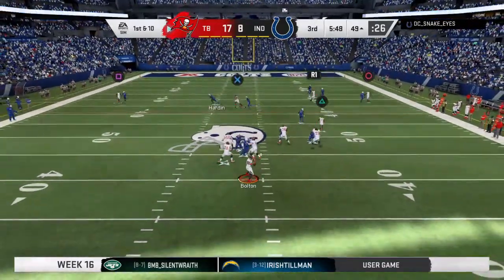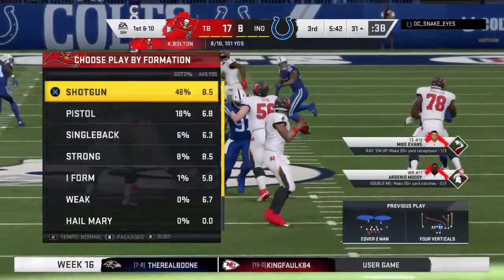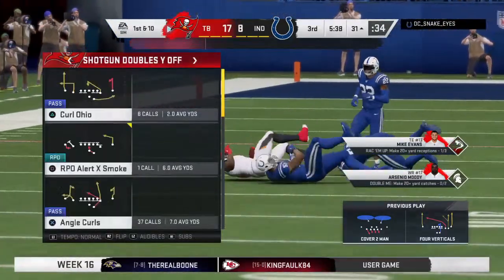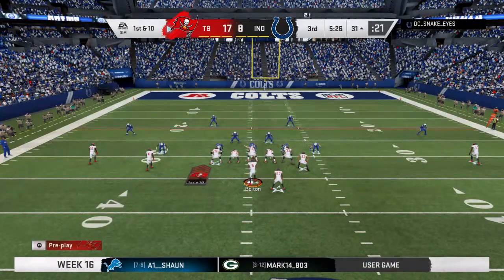Throwing on 1st down. Bolton. Throw left side complete. That's Hoover. And past the 35, he'll be dropped a yard or two shy of the 30. A big pickup there, 18 yards and a Buccaneer first. Line of scrimmage, the 31 now on 1st and 10.